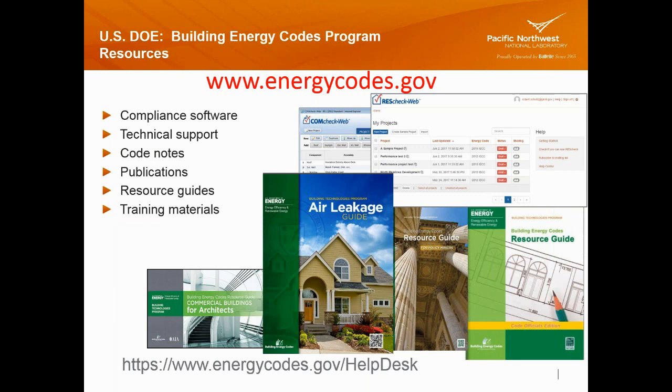We have some code notes that are available out there, a lot of good publications. The codes program does have a lot of great information. If you haven't been out there, go skim around some pages and see what's there. Resource guides are available, and then training materials.